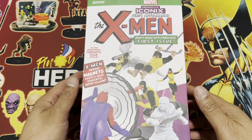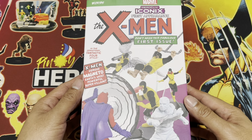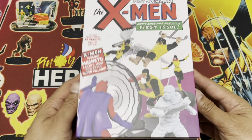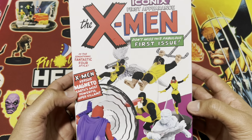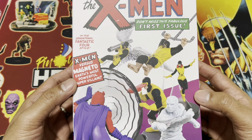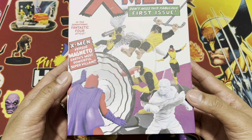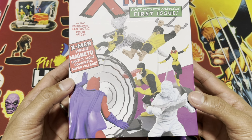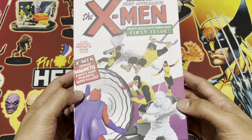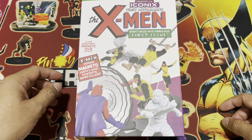Okay, so we have here Marvel Heroclix Iconix first appearance of the X-Men. Don't miss this fabulous first issue and fabulous first appearance iconic set. In the sensational Fantastic Four style, and you can see here, it features X-Men versus Magneto, the Earth's most powerful supervillain.